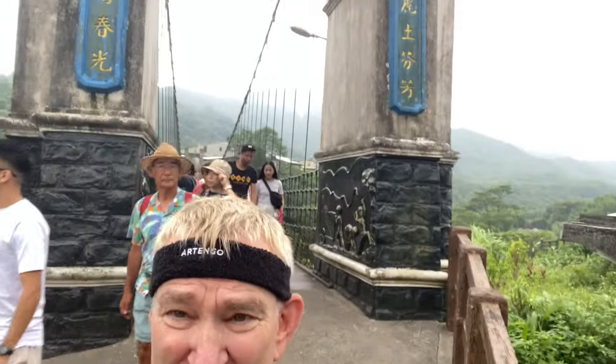I'm about to walk on this really long, amazing looking suspension bridge. Compared to Vancouver, Canada, where I live, we have a suspension bridge, and the last time I did it was maybe 10, 12 years ago, and it cost $40. Here in Taiwan, everything's free, which is such a great difference and an amazing thing here in Taiwan. They don't charge you for anything.